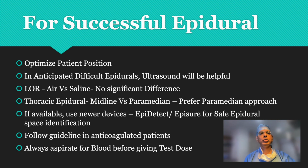Coming towards the end of my presentation, the take home message for successful epidural space identification will be to use optimum patient position, and use of ultrasound in anticipated difficult epidurals. I personally prefer loss of resistance to saline and use paramedian approach for all epidurals with good success rate. If you get a chance, then do use new gadgets, irrespective of the traditional or modern techniques used. One should not forget guidelines in anticoagulated patients. And most importantly, always aspirate for blood before giving test dose of local anesthetics in epidural space.